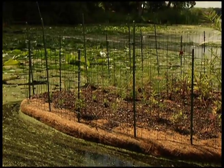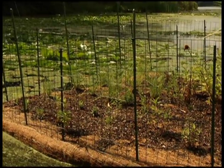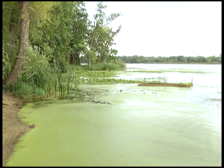The island structure costs $32 a square foot, not including the plants. The island stays out all year long and sprouts in the spring like any other garden. But unlike most gardens, this one doesn't require watering. Renee Bonneau, 12 News.